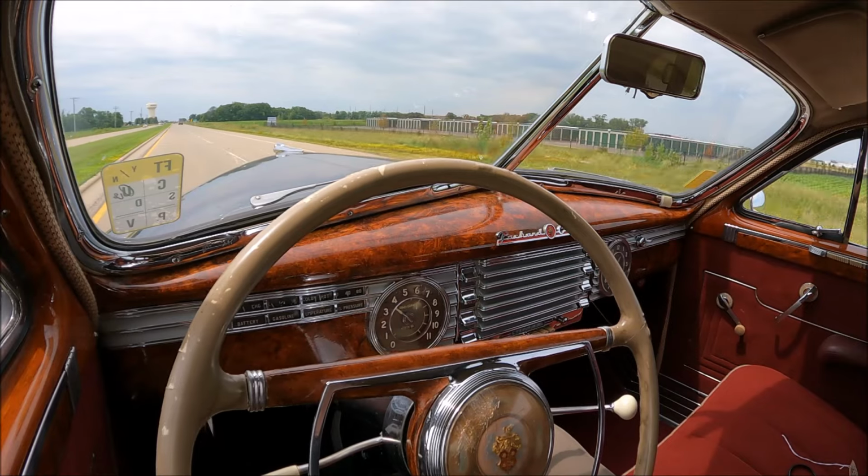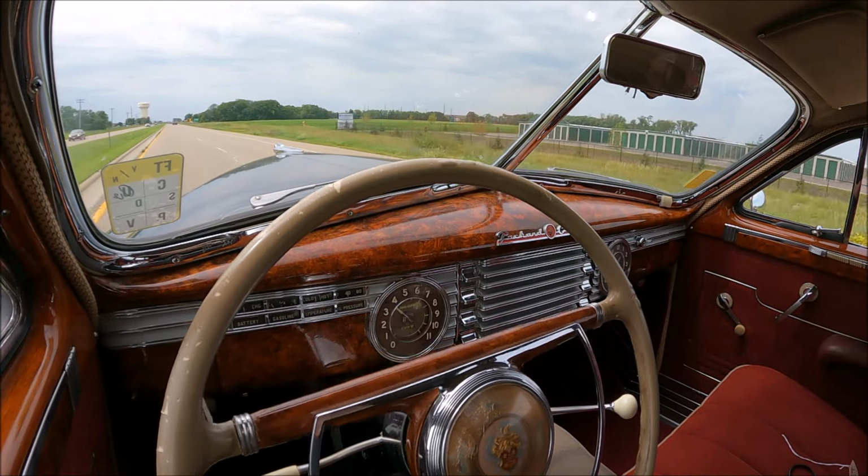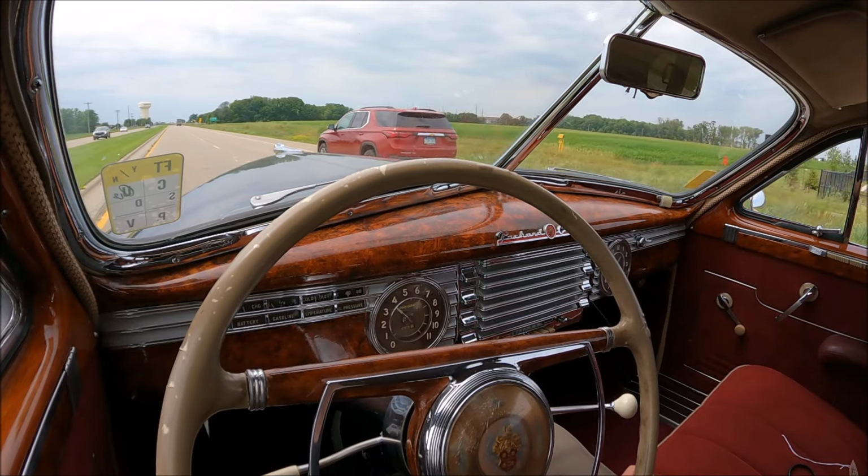An amazing car. You're not going to see very many Packard limousines. And this is one from 1946. Take a look at all the pictures and learn about this car at uniqueclassiccars.com.